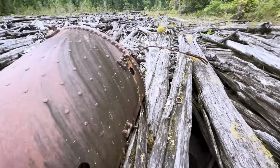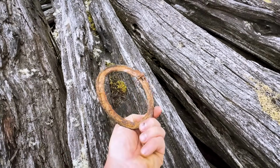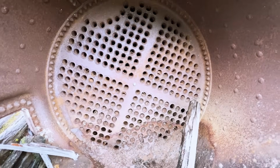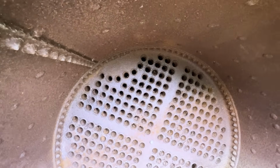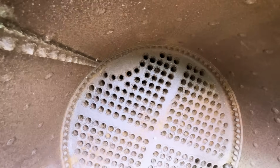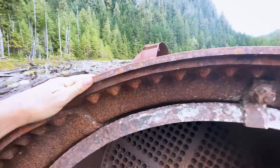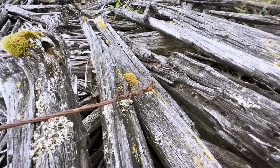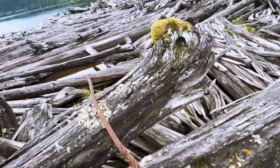That is cool. Oh, what do we got here? Like a washer. Some kind of rubber washer or something. Yeah. It must have been where they threw the coal in. Or wood, I guess. Oh, I can see all the way through. Hang on. Well, there's a thick main line. Could have been inch and a quarter. Oh yeah, that's heavy.